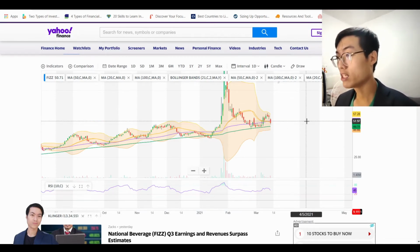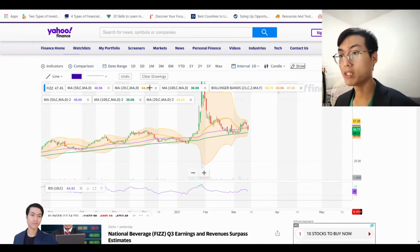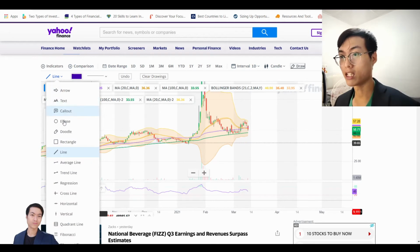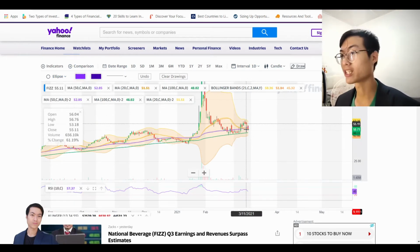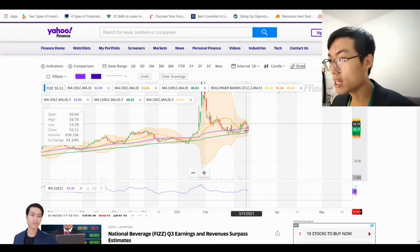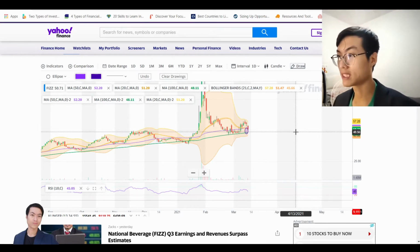So right here, same thing for FIZZ, the Fizz company. Again, this is more of a traditional kind of company, they sell beverages. This company, as I said, will also benefit from the shift from growth to value itself. So a nice little area to buy in will be around this area, maybe the $48 to $40.56 area of value, around there.